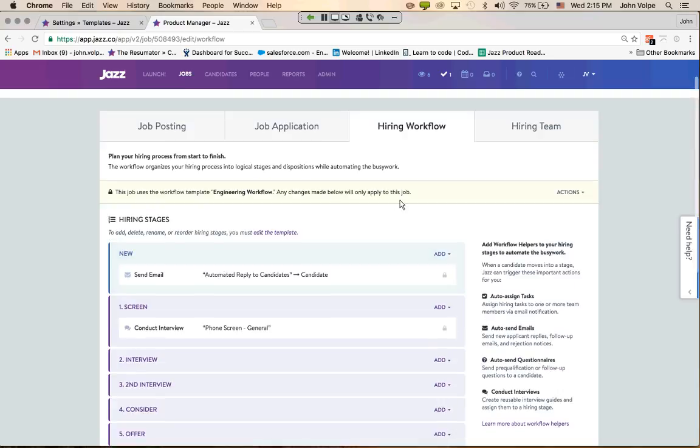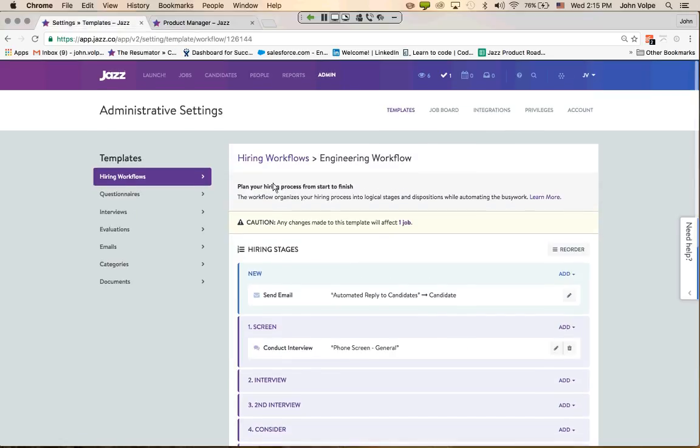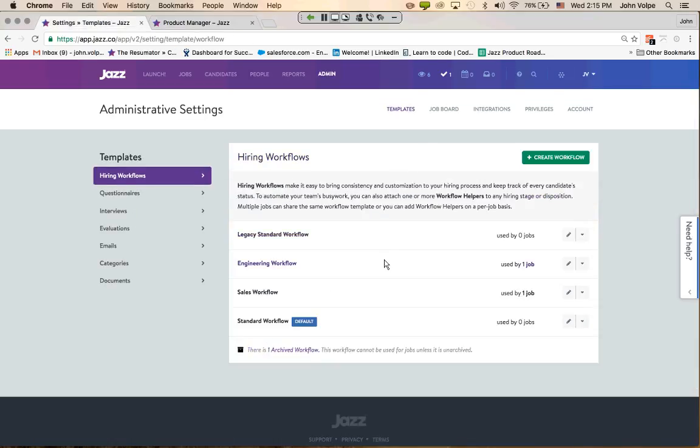So again, allowing you to do that will save you a lot of time whenever you do want to mass edit jobs, but also just keeps consistency between how you hire candidates. Jazz is really nice because we allow you to create custom workflows for how you want to bring candidates through your recruiting process. But keep in mind, if you want to keep it consistent, I would suggest having as few hiring workflows as possible. In a lot of cases, you're going to bring candidates through the same process regardless of the type of position they're hiring for.